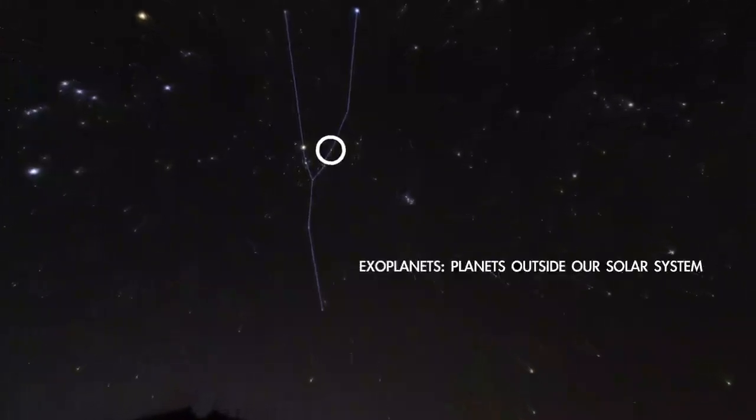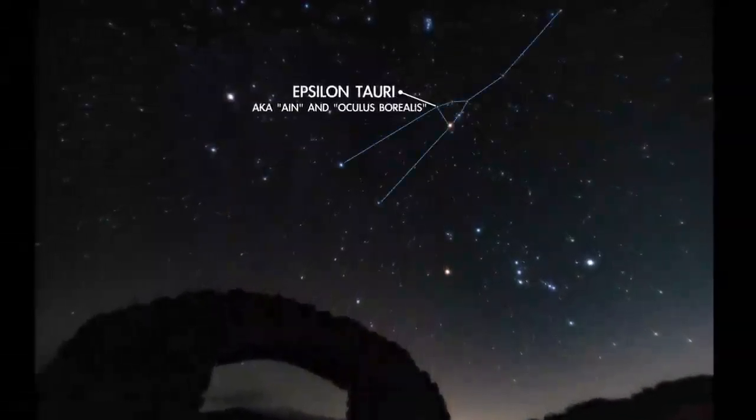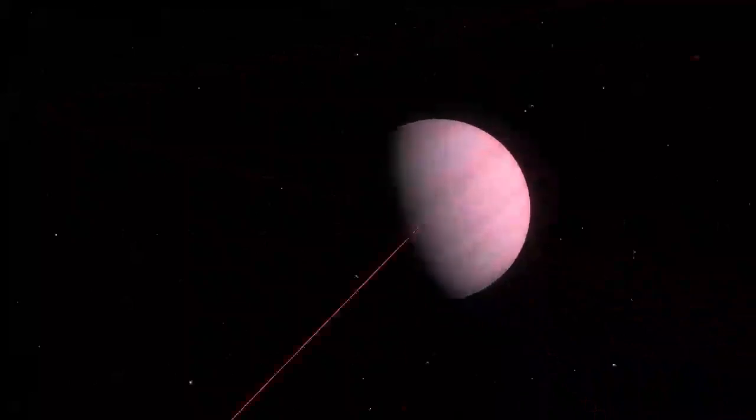March skies contain several easy-to-find bright stars that are known to have planets of their own orbiting around them. Locate these distant suns for yourself, and you'll know you're peering directly at another planetary system. First is Epsilon Tauri, the right eye of Taurus, the bull. This orange dwarf star has a gas giant planet around 8 times the mass of Jupiter.